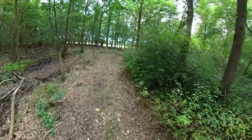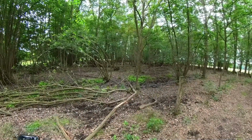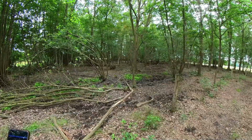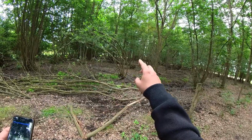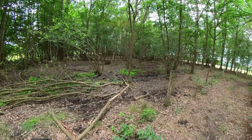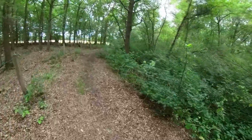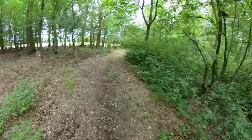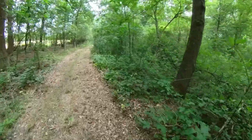Oh, can't zoom in with this, but you can see, wait, can you see it? I don't know. No, I can't zoom in, but it's right about that location. There's some wild animals, wild cows, long hair cows. Two, three, four, five, six, seven. Oh, pretty big, actually. Quite surprised about that.